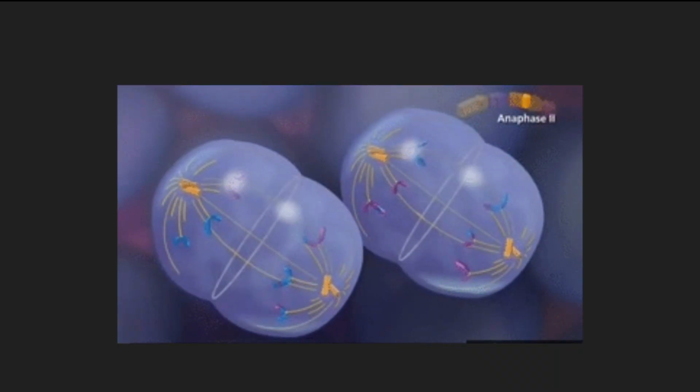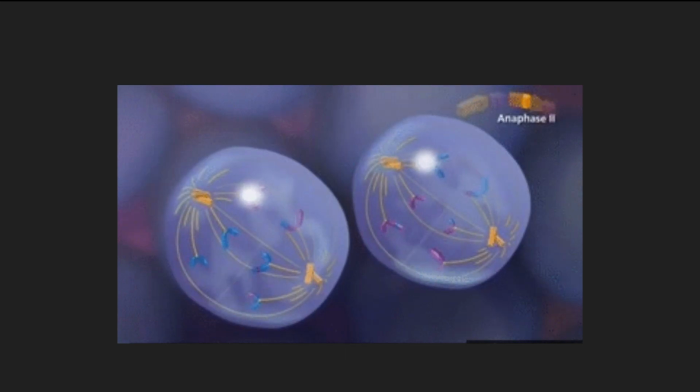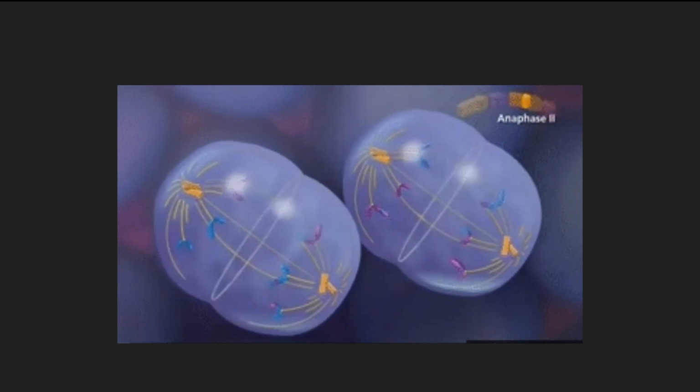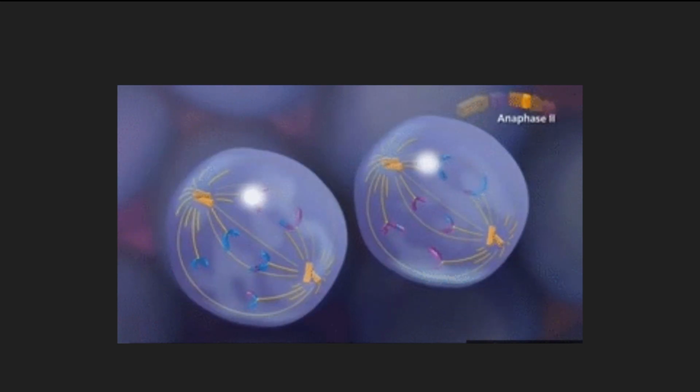These sex cells are created through a type of cell division called meiosis. This occurs when a single parent cell divides into 4 unique daughter cells, each with half of the number of chromosomes of a normal cell. This process of meiosis is split into 2 phases, meiosis 1 and meiosis 2.